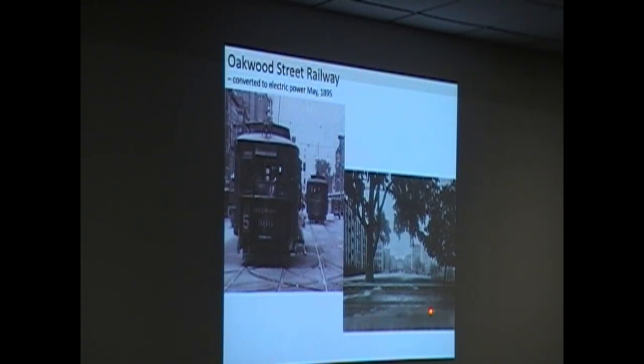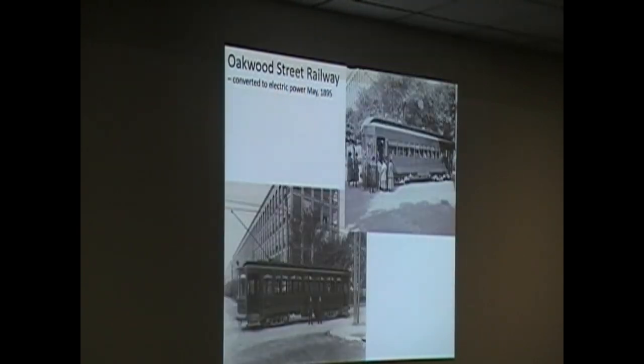Here's a shot of some tracks in front on Brown Street in front of that Patterson Elm, which stood up through the early 1920s there on the National Cash Register property. I have a couple more shots of the Oakwood Street Railway there on Brown Street at National Cash Register.